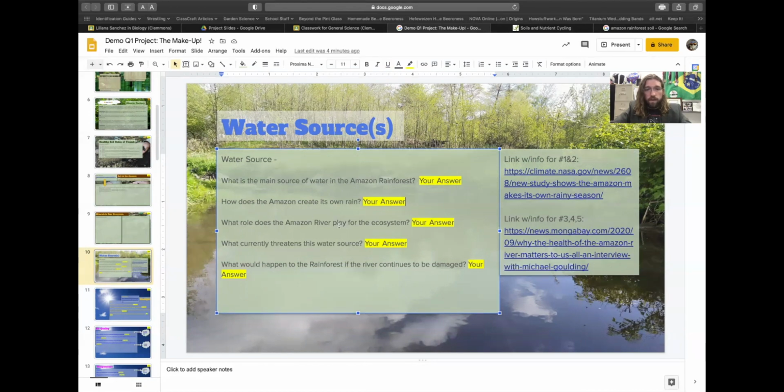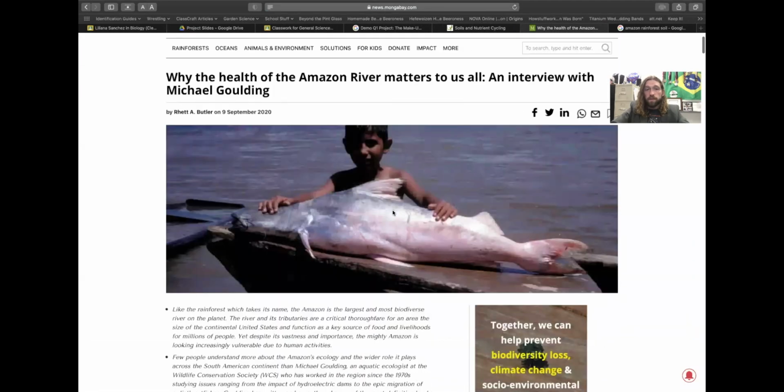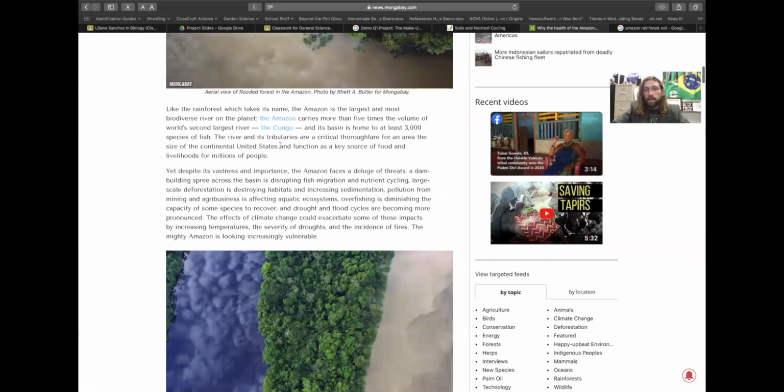What role does the Amazon River play for the ecosystem? Well, look, to help the Amazon river matter to all of us, interview Michael Golding. I posted this because it gives you some concrete examples of why the Amazon River is important to the ecosystem and what happens if it's no longer there.